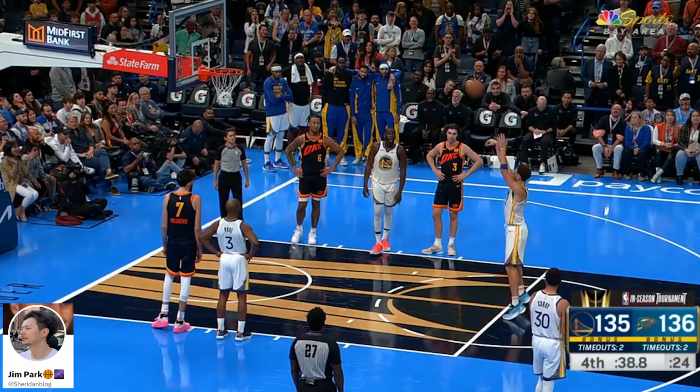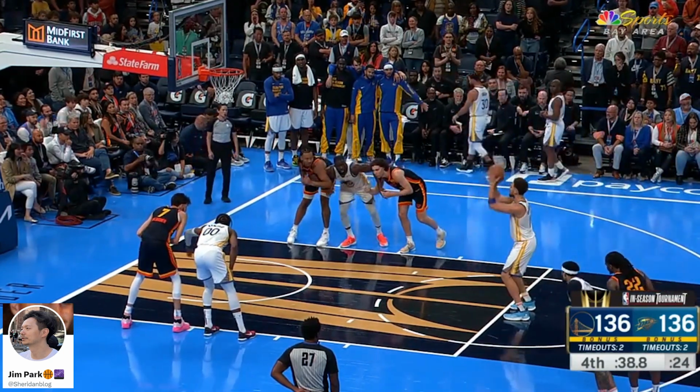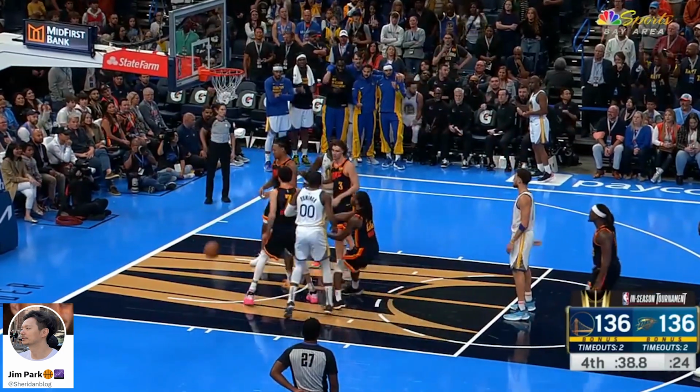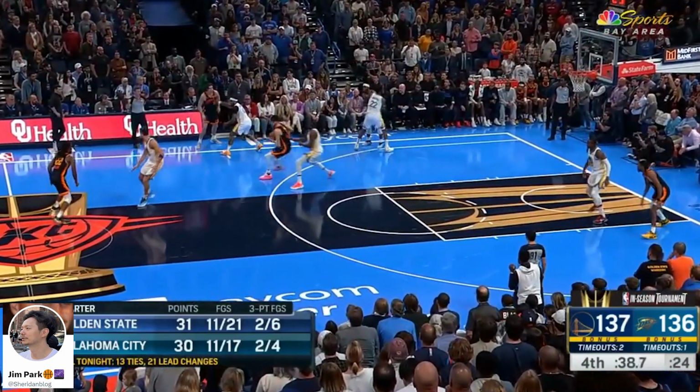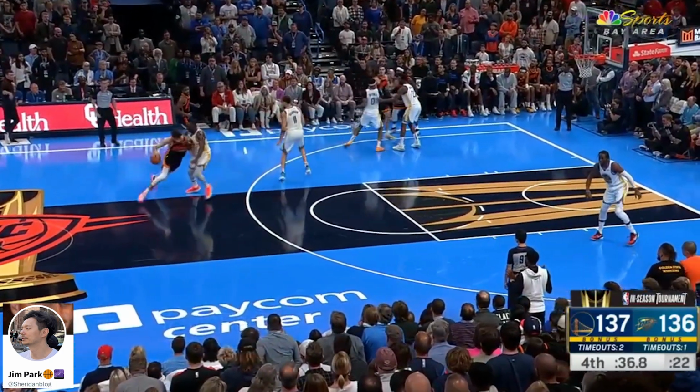Meanwhile, Curry is still trying to understand how he didn't get a foul call on the play before. Klay gets to the line from the Williams foul and converts on both free throws to give the Warriors a 1-point lead. With the game on the line, the Thunder decide to go to Holmgren, who has Draymond in front of him. Probably not a good idea.